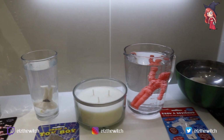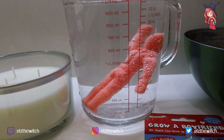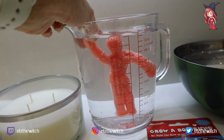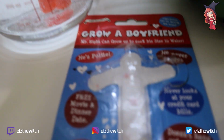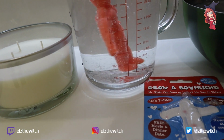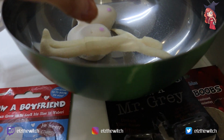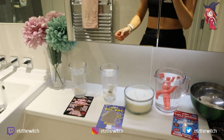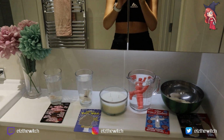Then we have, oh guys, like literally he's the size of the whole jug right now. And he started off that size. Like, I think this one might be the best one so far. And then I've moved these two into a bowl because they're so big. Like the boobs are massive. We've still got probably like a day and a bit to go, but I'm really impressed with this guy.